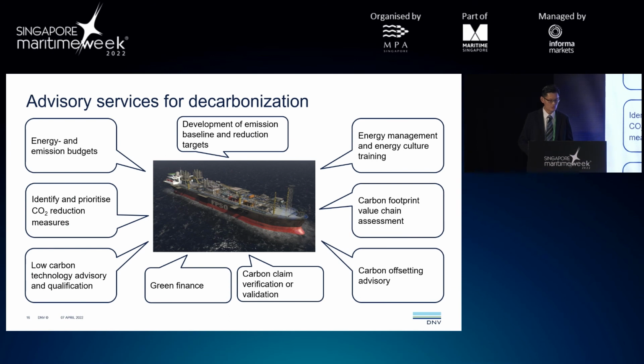So in addition to the traditional classification services, DNV is also able to provide other advisory services. Some of them include low carbon technology advisory and qualification, and even coming up with the energy and emission budgets, et cetera.